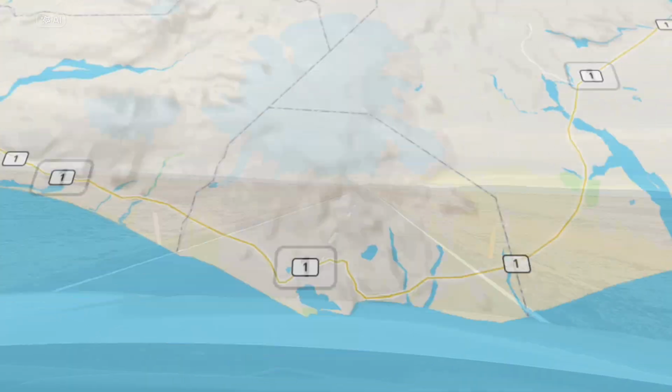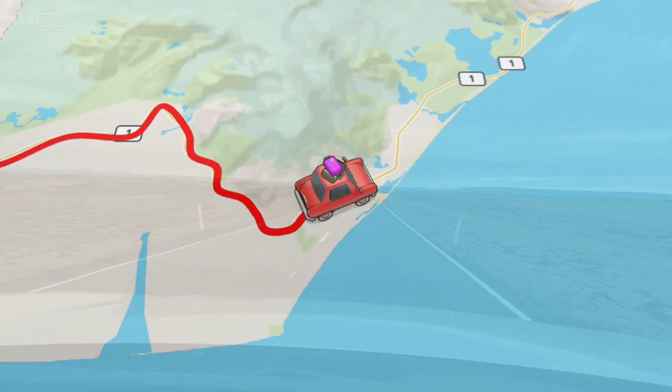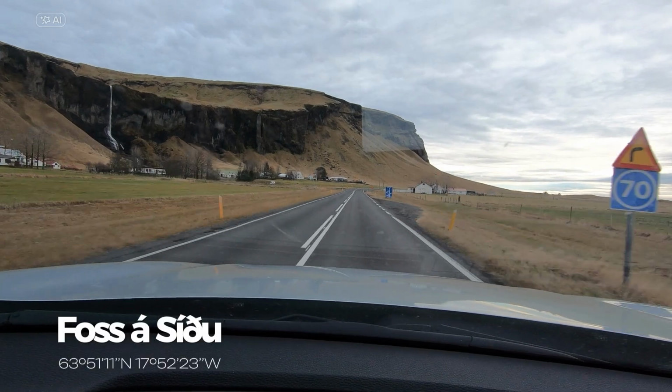On the 6th day, we covered a total of more than 400 kilometers, since from the Vik area we were bordering the glacier to the east. On the way we encountered this waterfall. We did not have it marked on the map, but logically we stopped to see it.